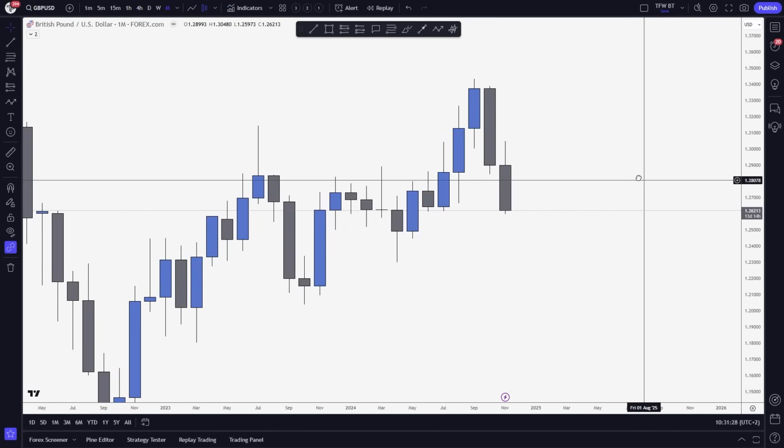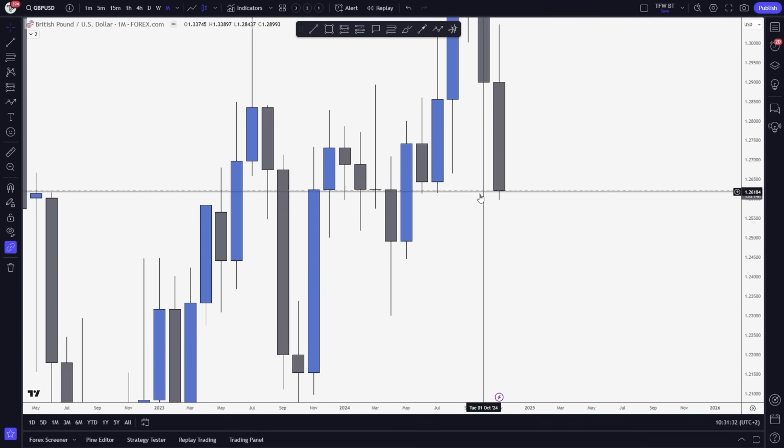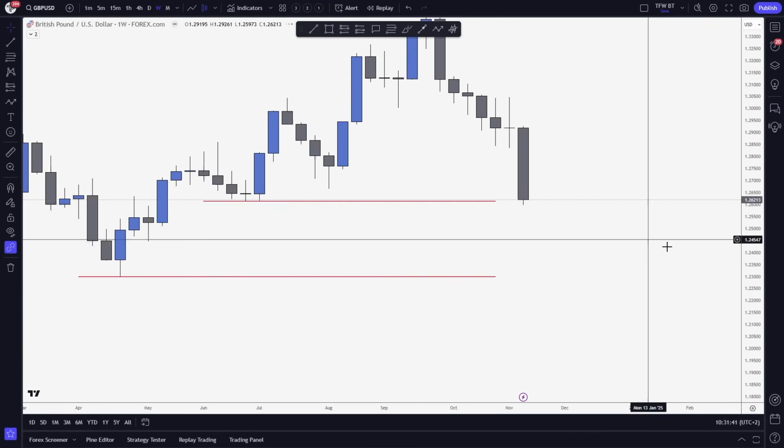GBPUSD finally starting to move. We're having a very nice monthly bearish candle so far. I mean, we're currently taking these equal lows here. They're not a very major swing point. Then of course the next one that we have is here.